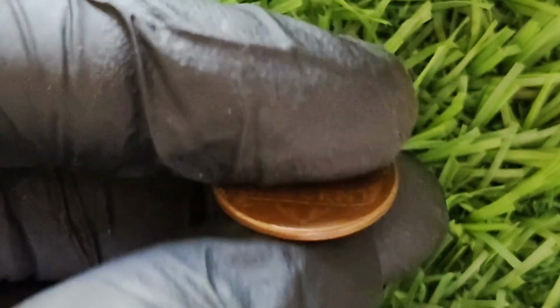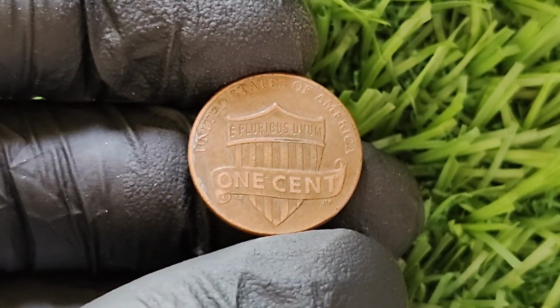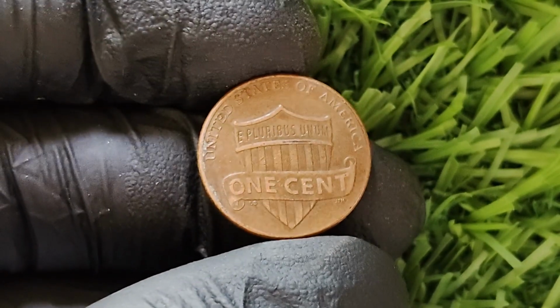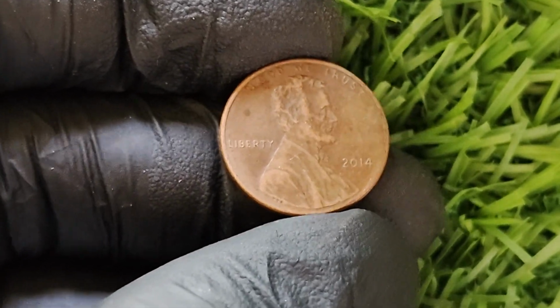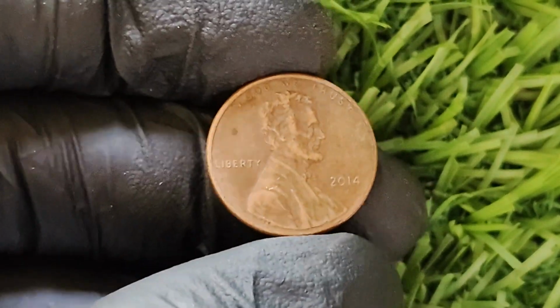And now, every time I pay in cash, I check my change like a paranoid dragon counting its treasure hoard. Never underestimate a penny. Especially one from 2014 with no mint mark. Could be pocket change. Could be life-changing. You won't know unless you look. Keep your eyes peeled, folks. And next time someone tells you they found a valuable coin, don't laugh, ask if they're hiring a coin spotter.